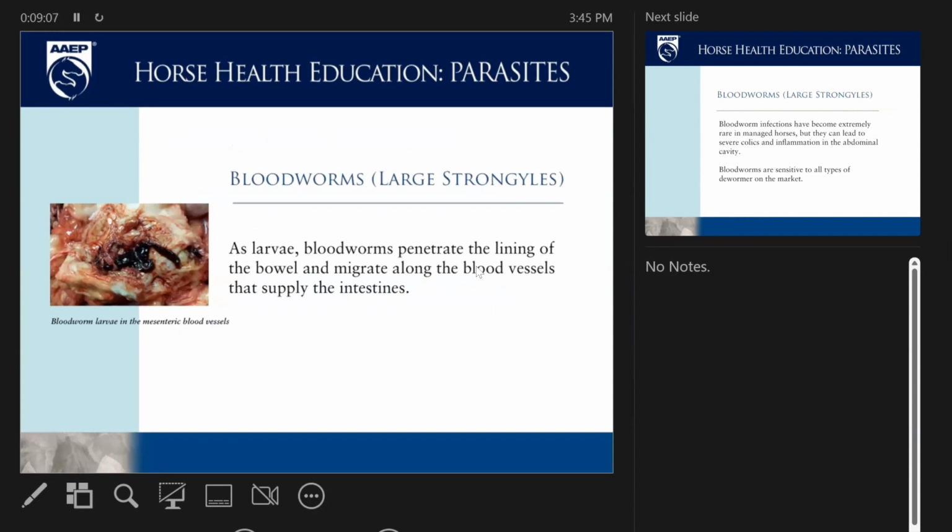So those bloodworms, large strongyles, we talked a little bit, I think, about last time. Do we see these? Not typically, all right? We talked about these as related to colic, because when we did have a lot of bloodworms or large strongyles, we had a lot of bad colics associated with them because they would actually migrate along the blood vessels of the intestines and they would form these big blood clots.